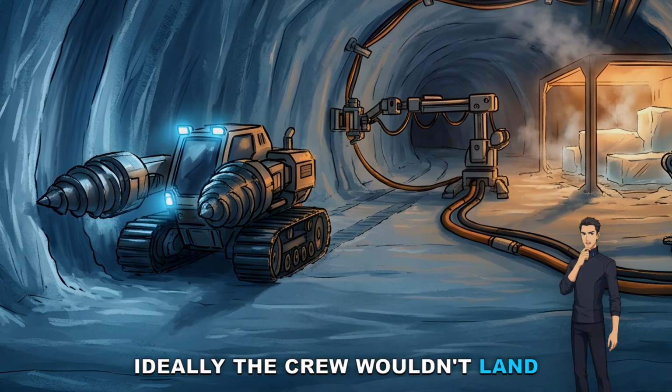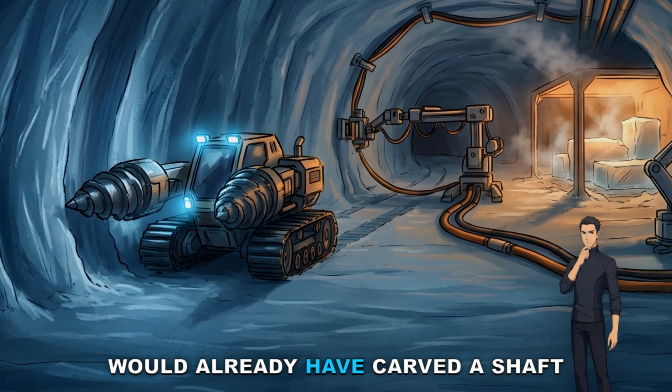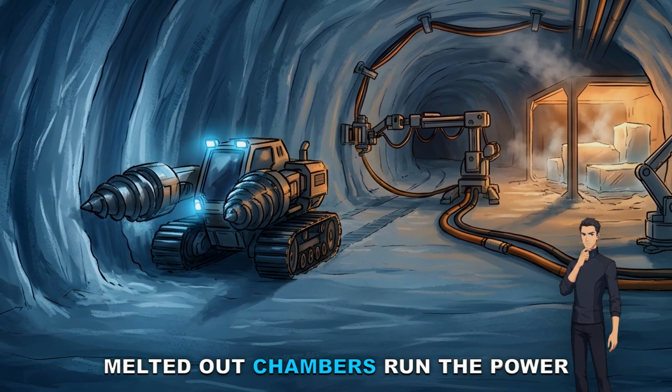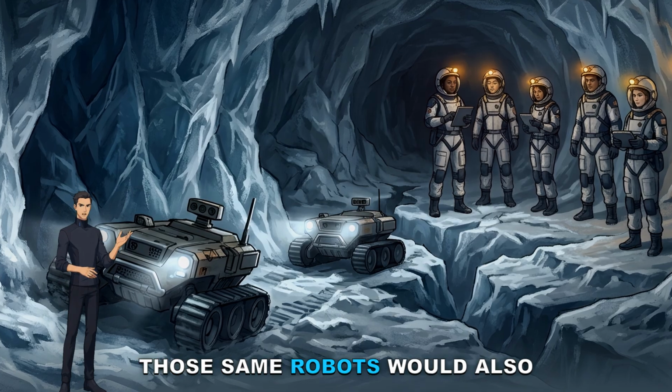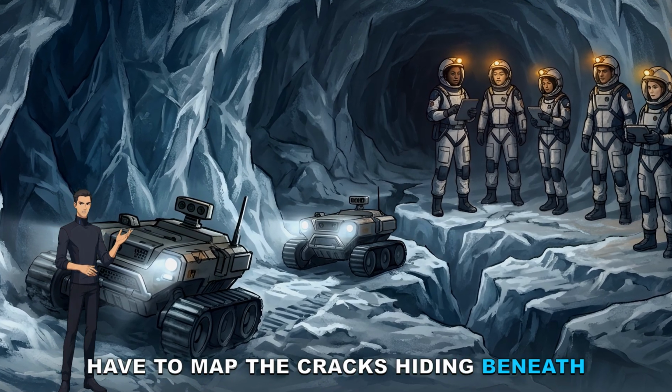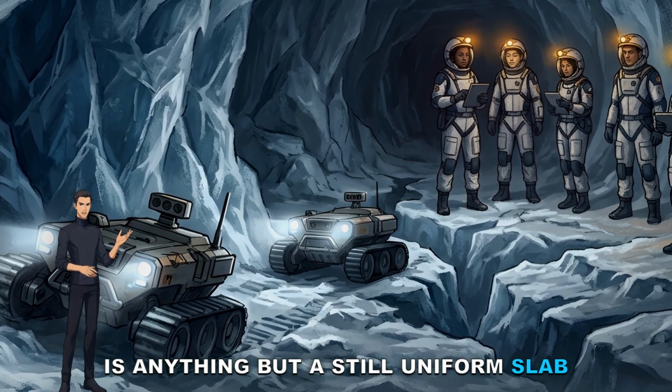Ideally, the crew wouldn't land on empty ice at all. Robots sent years ahead of them would already have carved a shaft, melted out chambers, run the power cables, and pressure tested every seal. Those same robots would also have to map the cracks hiding beneath the surface, because Europa's ice is anything but a still, uniform slab.